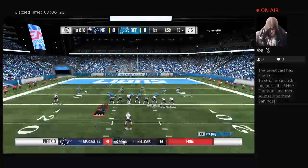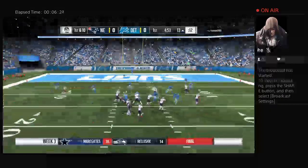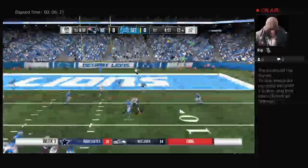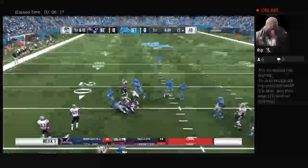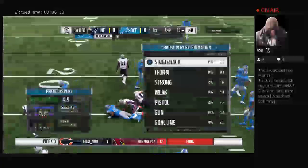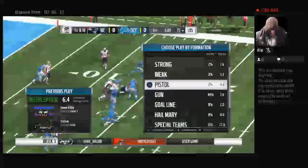The Patriots into the red zone for the first time. They have a 1st and 10 at the 13-yard line. Here's Brady looking for Gronkowski, and it's intercepted. Picked off inside the 10. And the return will stop them well inside their own 20 at the 15-yard line.